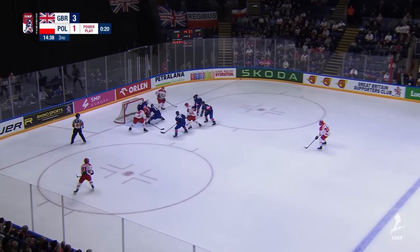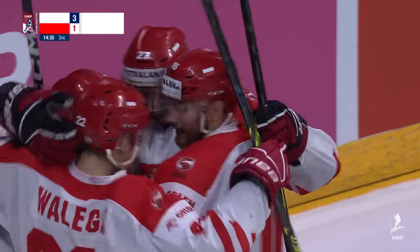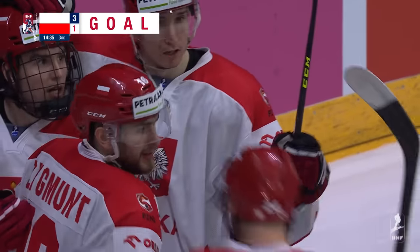Villega down low, back to Villega, and out front, Zygmunt scores! Power play goal, Poland, it's Pavel Zygmunt, 3-2 hockey game.